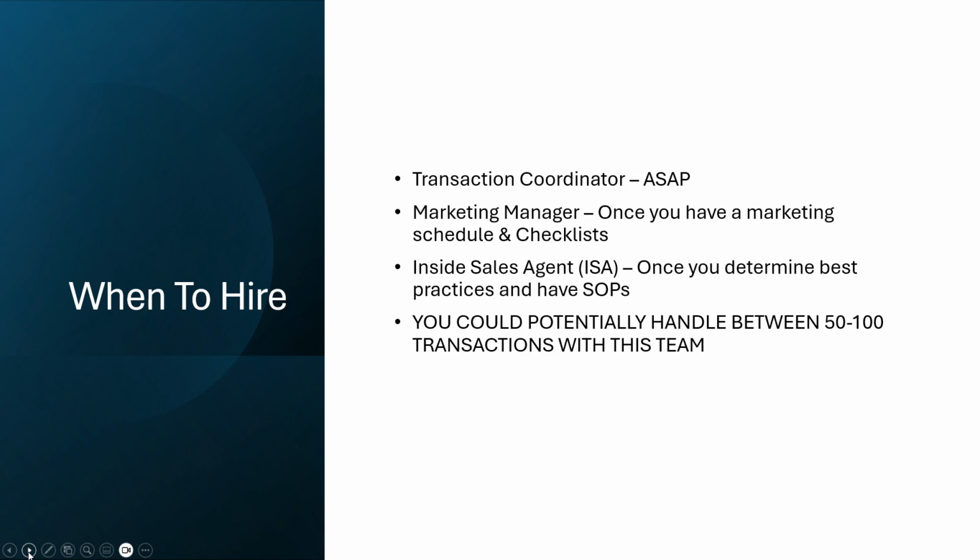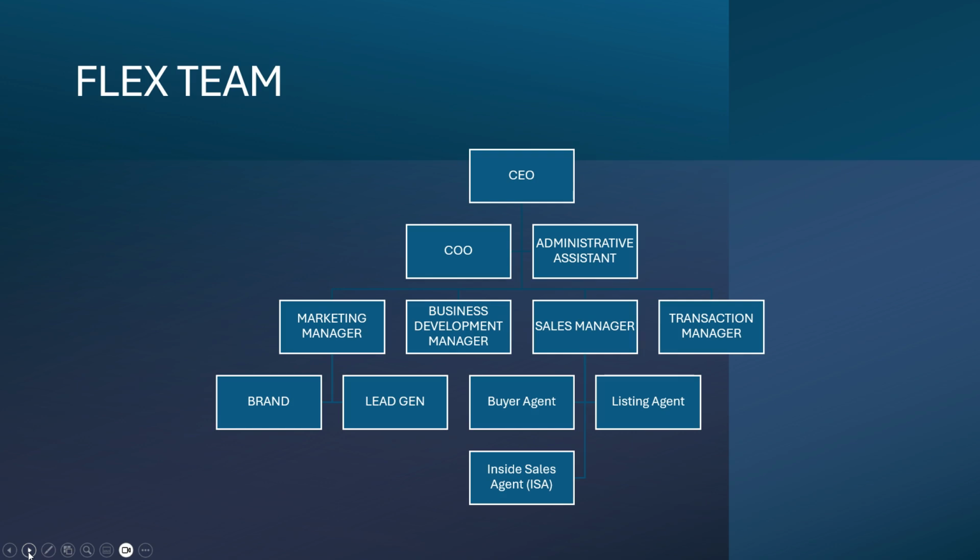So with this base team, you could potentially handle between 50 to 100 transactions, and potentially more if you're highly organized and have a lot of automation. Now, not going to get into automation here. I'm just talking about the team itself. So from here, where do you go? Well, it depends on how big you want to grow. But if you just want a base team where it's just you and a few people to help you get the most out of your business without having to go to the extremes, this is the answer. Now, if you want to go to the next level, I would call this a flex team.